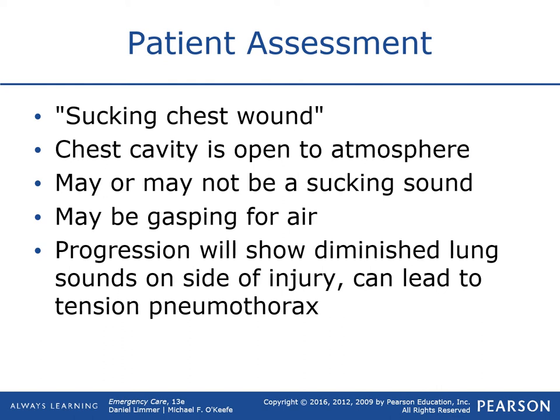So you hear them breathe and you'll hear actual sucking going on around that wound, but you might not hear that. If you leave this untreated, it's going to lead to a pneumothorax. So you're going to have the exact same signs that you see of a pneumothorax. That's because we're putting air into the thorax, and you have the exact same thing happening, just it's coming from the outside instead of coming from the inside via a hole in the lung. But we have the exact same problems happening. So this is something that we do have to end up treating.